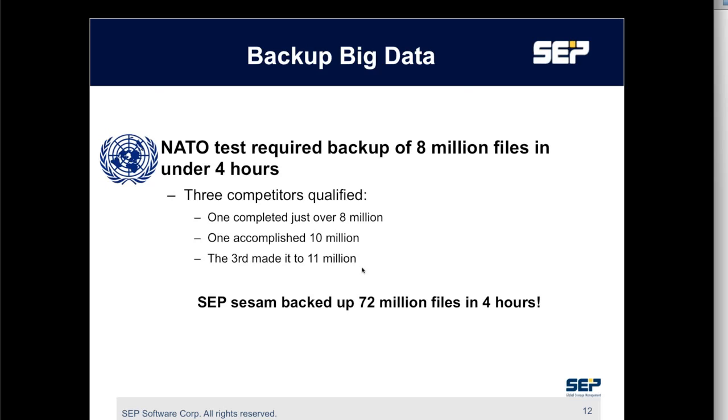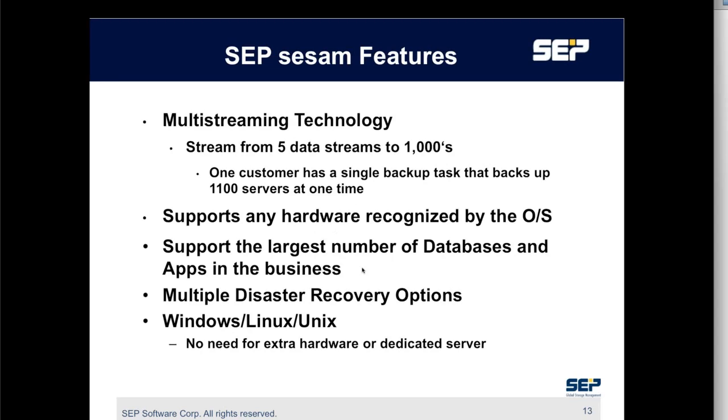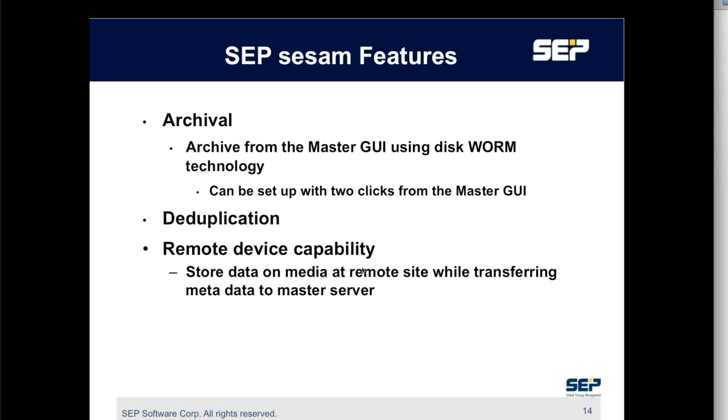And in that time, we were able to back up over 72 million files. So that's a very good example of how we stack up to our major competitors and the speed that you can get from that. Just some other quick features that we have. Again, support any hardware that's recognized by the OS. We have a very large number of databases and applications that are supported. We have disaster recovery options for Linux and Windows, which we'll touch on in a minute, and can install on Windows, Linux, or Unix. We also have archiving capabilities. We have deduplication, which we'll talk about a little bit today as well. And we have remote device capability management as well in remote locations.